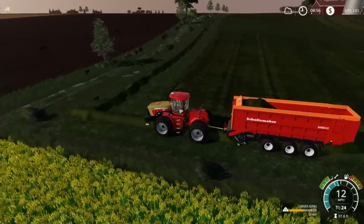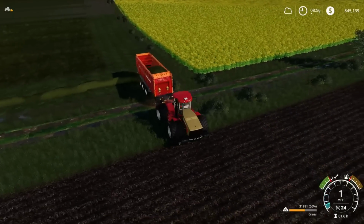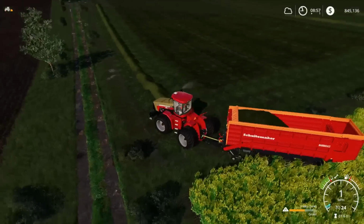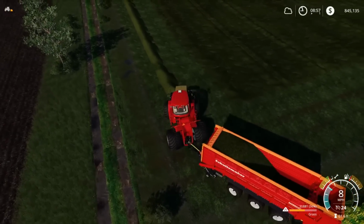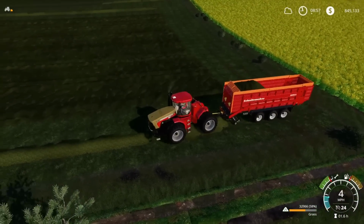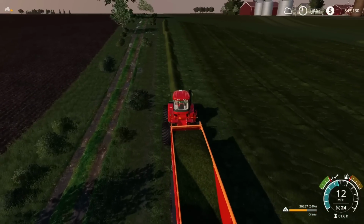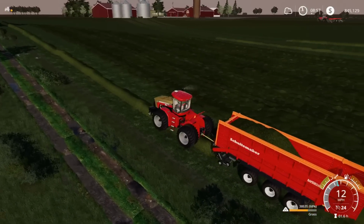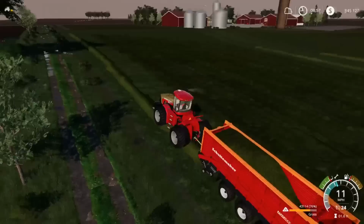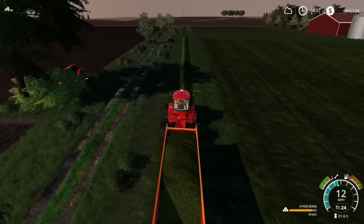I thought using the Steiger might be a bit overkill, but in all honesty, because of the size of the loading wagon and how much it can take, it's probably not a bad idea. The other tractor with enough horsepower, the Puma, is doing the windrowing. So yeah, we're going to get full in no time, aren't we? Extrapolating, with one full load at 50,000 litres, it's not going to take that many loads to get to 700,000 litres, is it? That's rather scary. We're nearly there on the full one.